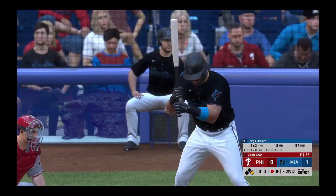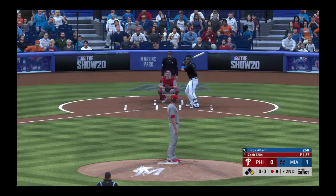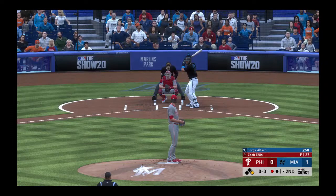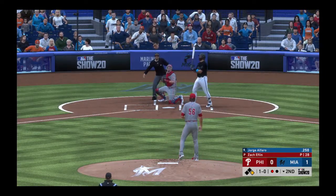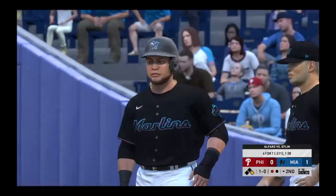And up next will be the big catcher, Jorge Alfaro. Comes set. Here's the 0-0 pitch. Ball one. At the letters, but called high. It's a ball. That's a great call right there.